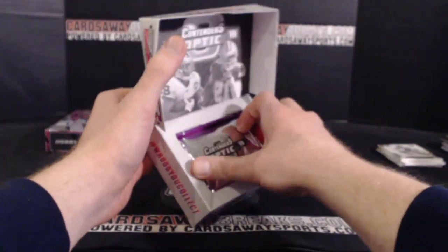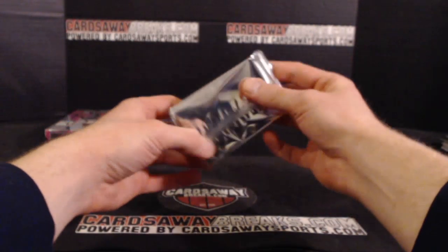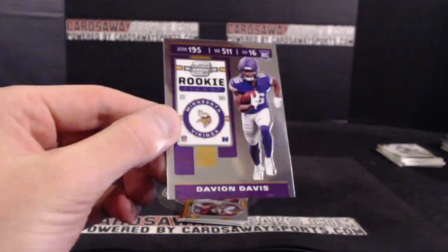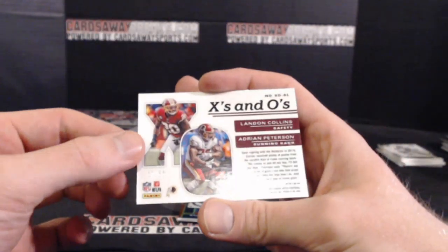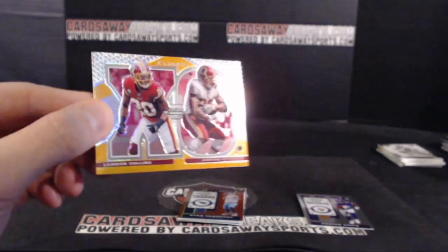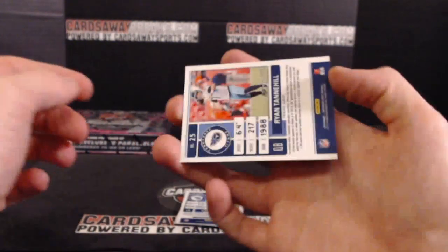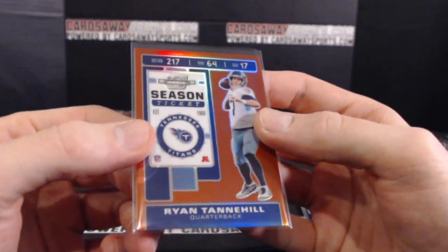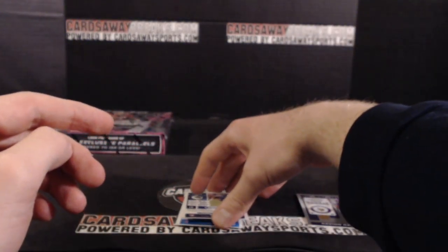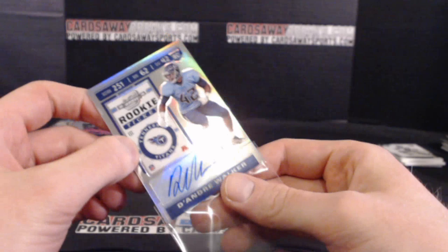Gonna try to fill the high roller basketball next, unless something else snuck past it. All right, Devon Davis, rookie. X's and O's, AP and Landon Collins, orange for the Skins to 50. Tannehill, $199, tighten up, baby. And here we go, another Tennessee Titan. Bam, DeAndre Walker, Tennessee. Going to Aaron S.